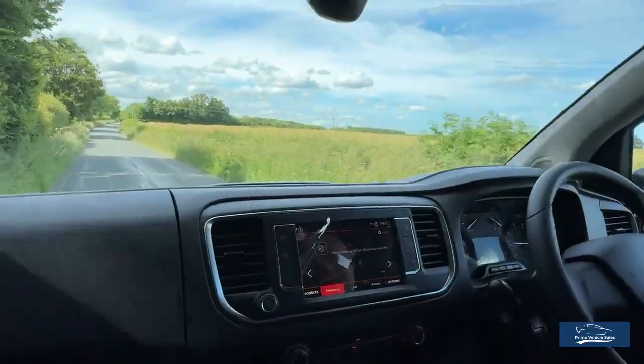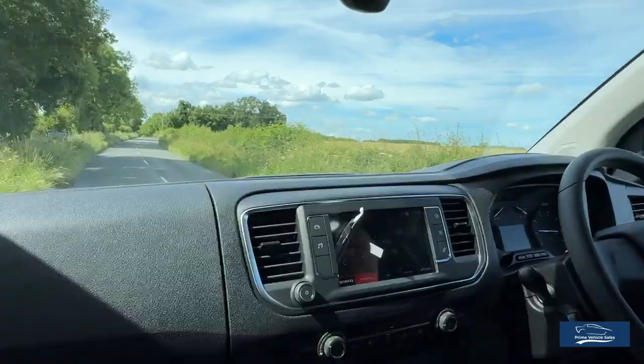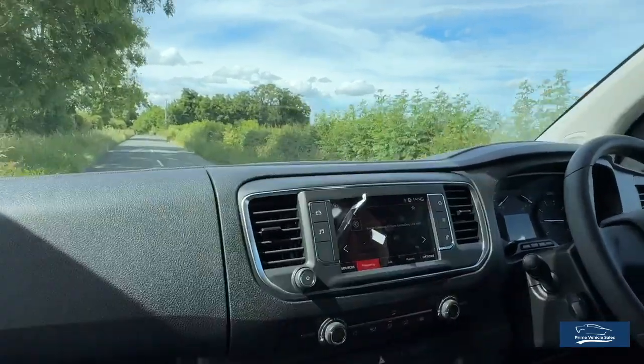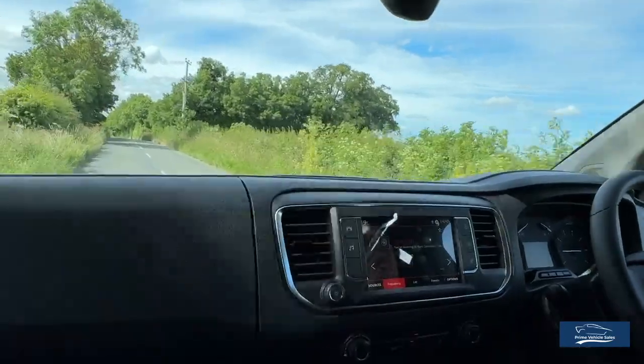Not a lot more I can really say about it, other than the fact it's all good to go. Brand new ply in the back, twin side loading doors, it's ready to go to work, it's ready for fishing trips, which seem really popular these days, especially with the vans that we're selling.